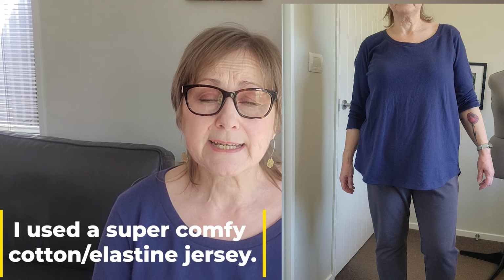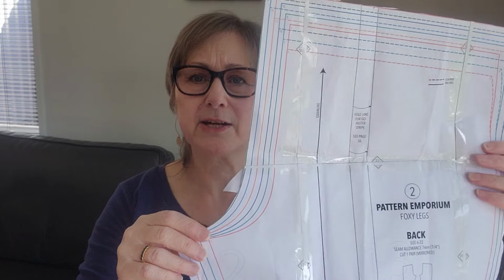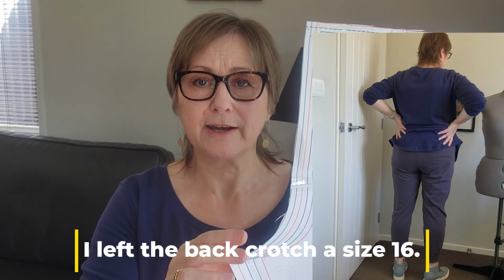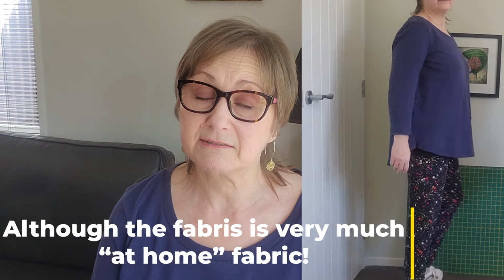So what I did is I made a second pair, and I made some alterations. What I did this time when I made the Foxy legs is I cut the pattern down to basically a size 12. I did feel that it fitted me nicely in the bottom area, so I didn't make any changes here. I felt that that fit was really nice, but I cut the rest of the pattern down to a size 12 here and down here. So this is the second pair that I made, and I'm a lot happier with these. I think these are probably just about perfect.